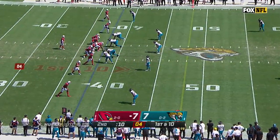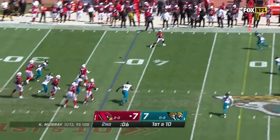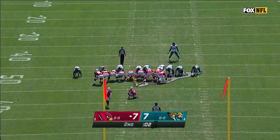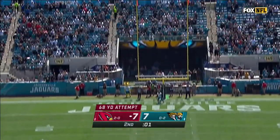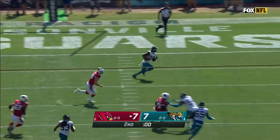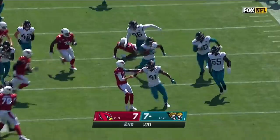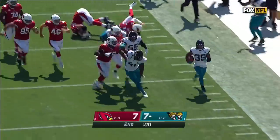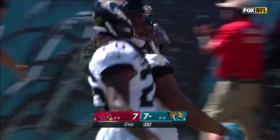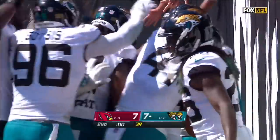First down at the 38. Two timeouts left for Arizona. They'll take a nice shot here. Murray to the sideline. Edmonds, and he gets out of bounds at midfield. Got it up. And short. Agnew brings it out of the end zone. Agnew still running. Agnew down the sideline. Touchdown, Jacksonville. 109 yards. Incredible.